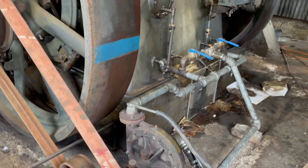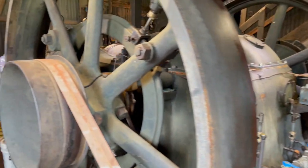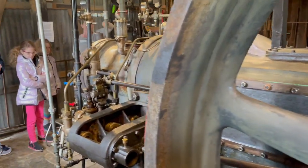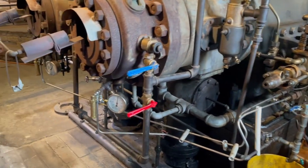1, 2, 3, 4, 5, 6, 7, 8, 9, 10. Every time you run this engine, you want to be careful, because it's very old, and we don't make engines like this anymore. So we really want to keep this one as long as possible. We've got a crew of people who are just dedicated to that.